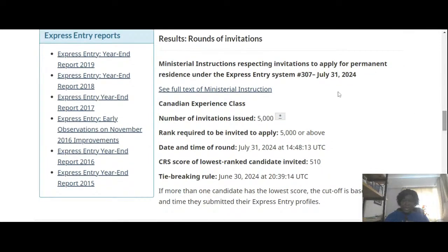you want to check. You see now the ministerial instructions respecting individuals to apply for permanent residence under the Express Entry. You see that on 31st of July, just recently, they chose 5,000 candidates that applied and are qualified, which means they've not chosen for August. So please ensure you apply on time. You'll be surprised that you might go with this August cohort. Apply on time.